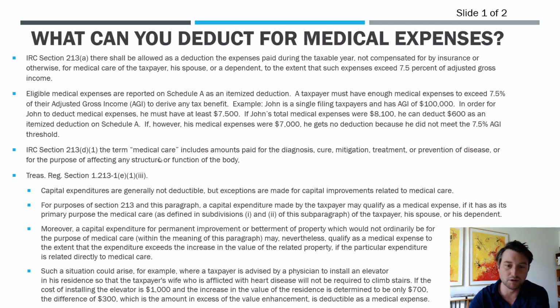So what is medical care broadly, right? Now, where do we talk about capital improvements? Well, this section is found in the Treasury Regs, right? So if we go to Treasury Regs section 1.213-1(e)(1)(iii), that's where we're going to find some guidance on capital expenditures related to medical care. So a capital expenditure is a permanent improvement to a property or a structure, right? So it's not just paying somebody like a doctor for their services to perform medical care. You're spending money to either purchase an actual piece of tangible or real property or make improvements there too.